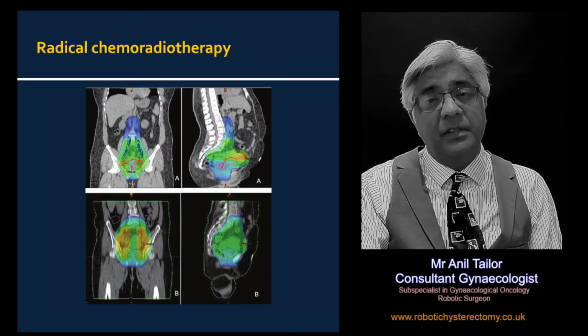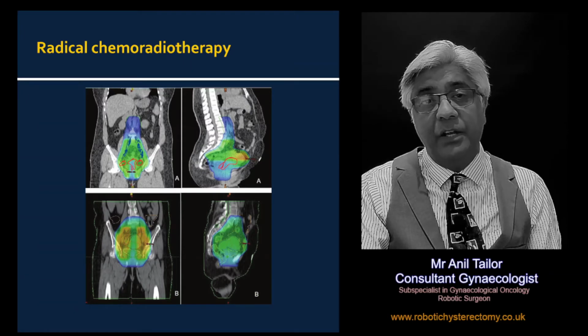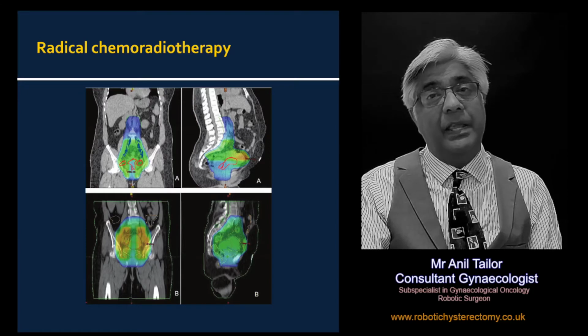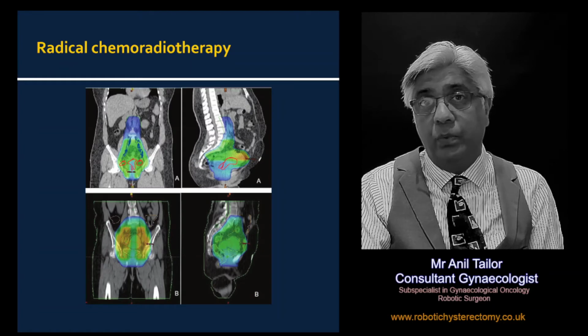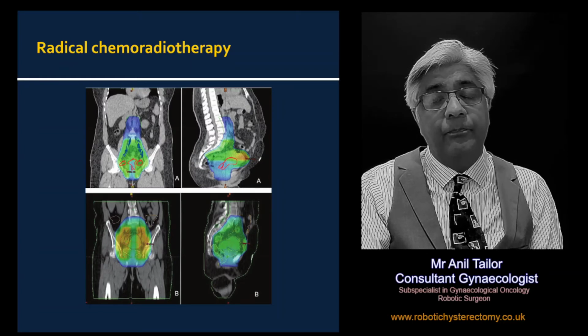Now, remember that the ovaries are sitting in that position, and the radiotherapy is going to kill off all the eggs, which means that radiotherapy will essentially put you into the menopause.